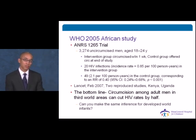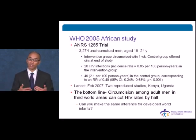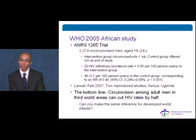All three of these studies were stopped early in order to give the control group their circumcision and potentially save them. So the bottom line, based on these studies, which ended up being the game changer for the American Academy of Pediatrics to sort of change their stance and say that there is more encouraging news to do this and showing that there is more health benefit, the bottom line is they're saying circumcision among adult men in third world areas can cut HIV rates by half.